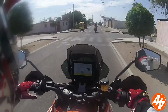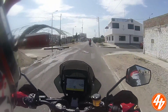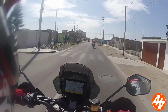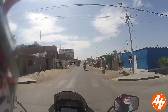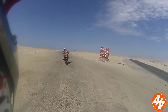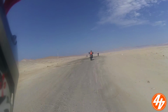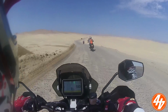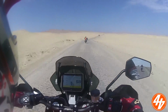So predominantly the changes over the 1190R is suspension and a few chassis tweaks here and there. Of course we've got 160 horsepower. Basically it's an engine off a Super Duke. Circuito Turistico. Here we go. So we've also got the new TFT dash, which I think you'll agree looks pretty grand.